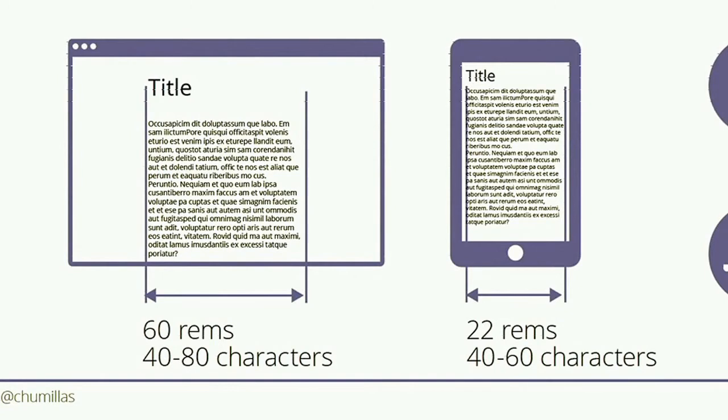Just a quick tip: when we decide the font size, we should be thinking about having between 14 and 40 characters per line.